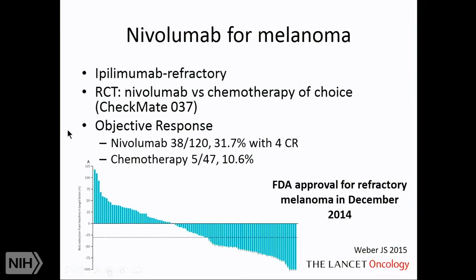So they did a bigger trial. This time, because ipilimumab had already been approved, patients had to have already gotten ipilimumab to be on this trial. And so you're talking about patients not only with metastatic disease, but patients who have already tried ipilimumab, and it has failed to control their disease. So they're now probably, of those 12 months that we think a patient with metastatic disease has, they've already spent about 6 of them trying to get ipilimumab.